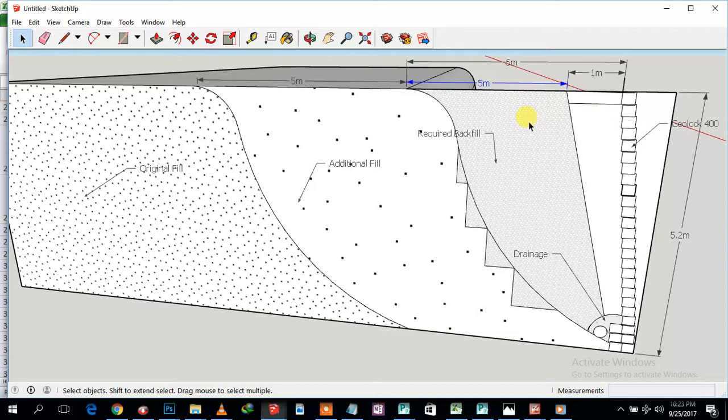Right, so when we go up, this is going to be the gravel between this block wall and the backfill. So this is going to be gravel, and we're going to make it a meter thick. And then the rest is going to be 5 meters of this more sand that you're going to have to bring. Okay, and then here is the drainage.